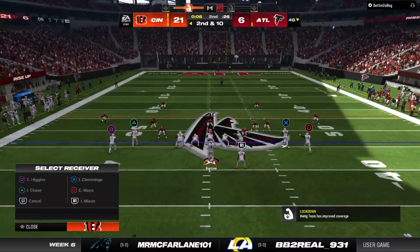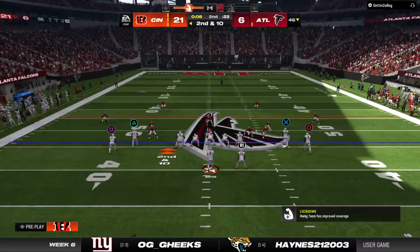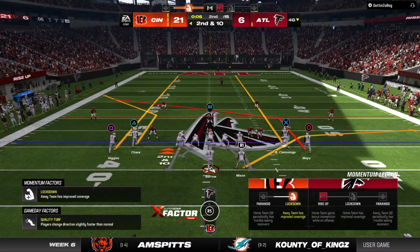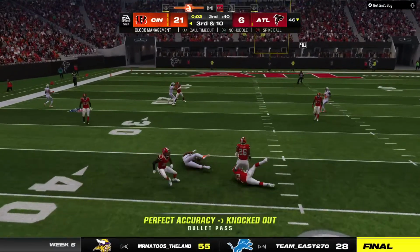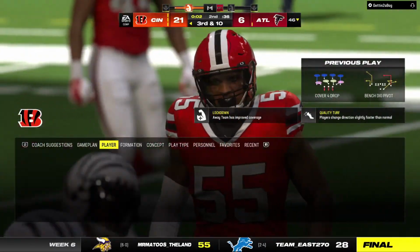Here's second and 10. They're passing here. Joe Burrow. And that is incomplete. 2 seconds left on the clock.